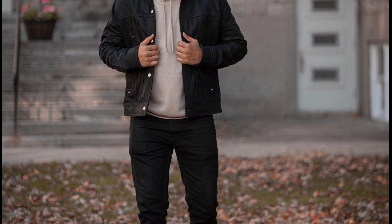For next outfit, you can try cream hoodie layered with black jacket with black jeans and cream Chelsea boots.